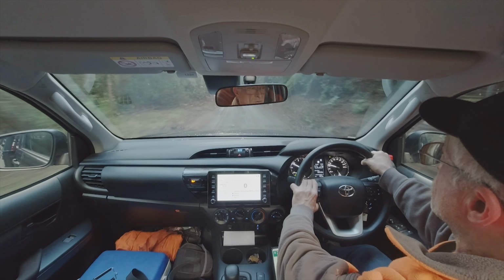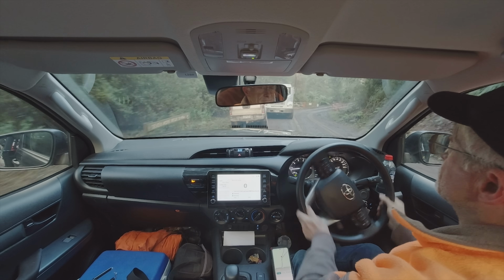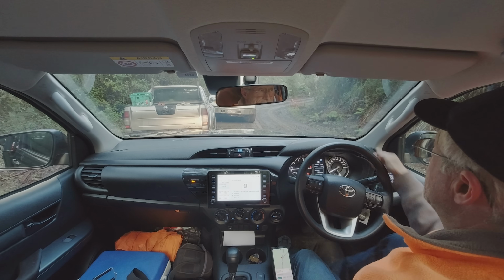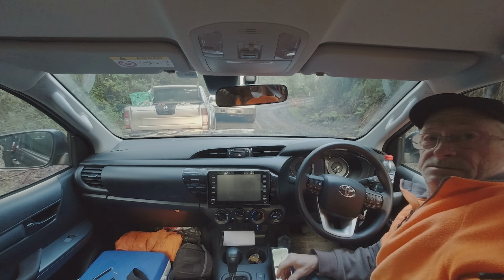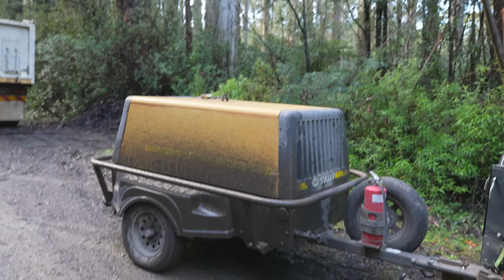Here we go. This looks promising. All right, I think we're here. 7 Acre Rock, and that's an interesting place. All right, I'll jump out and say g'day to the guys. Cheers. All right, bit muddy on the way in.